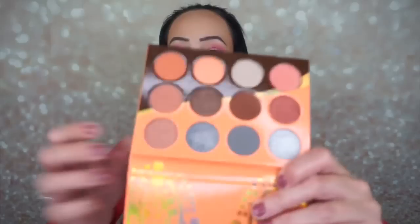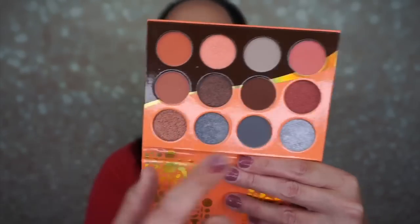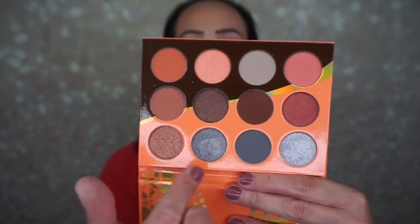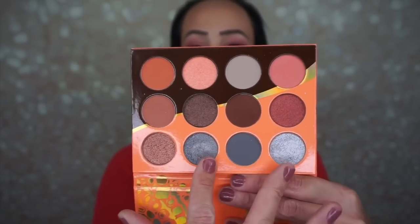Okay, so I also bought the palette that went with this whole entire peach theme that they were doing. This is the Juvia's Place Nubian and Coral palette. The outside packaging looks exactly like the regular packaging of this, and this is what it looks like. And some of you asked me what I used the other day when I had gray on, and I used this palette for the gray look because I do peach looks all the time, so I didn't want to do the same look. I actually used this line right here, and then I used these two right here.